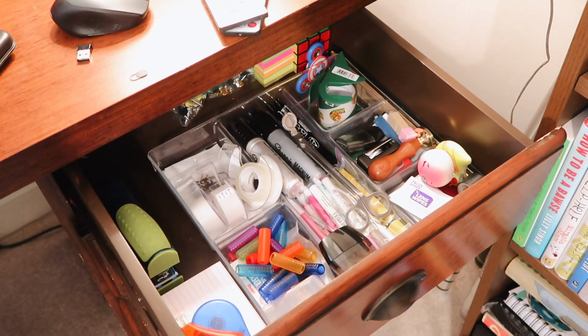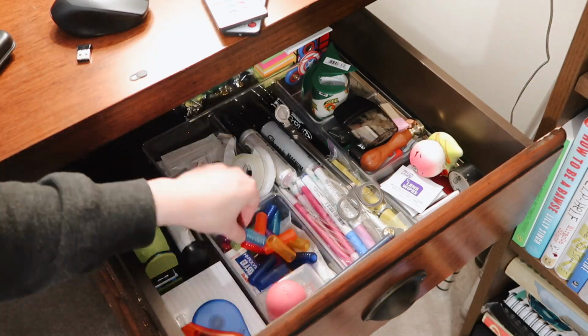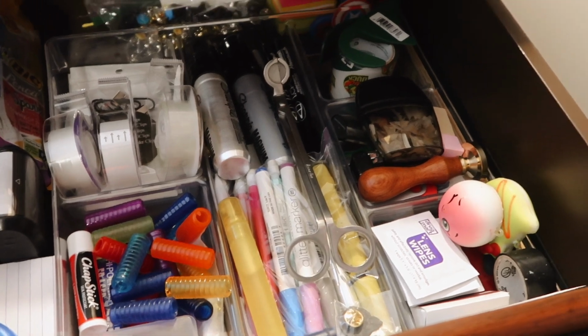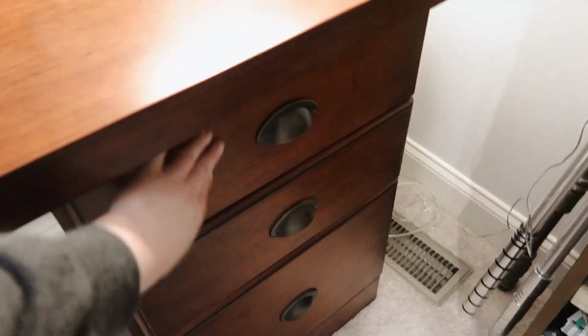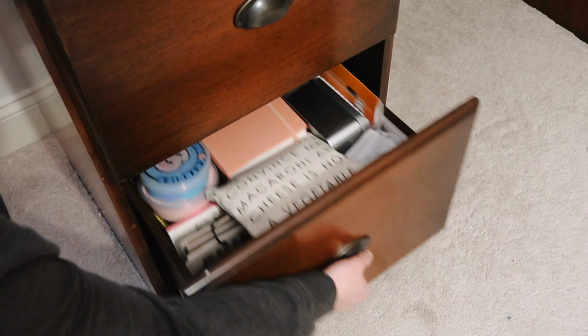Once I had gone through everything, I really tried to better organize the plastic desk organizer that I had in this drawer. It's not 100% where I would like it to be, but it's a lot better than it was before. Once that drawer was done, we completed an entire side of the desk, so then I moved on to the left side. I started with the bottom left-hand drawer.